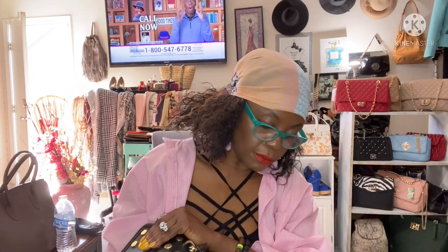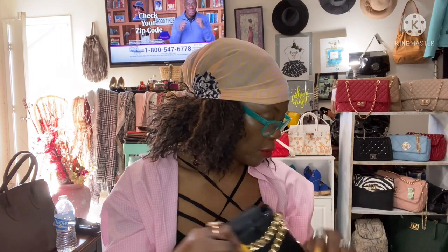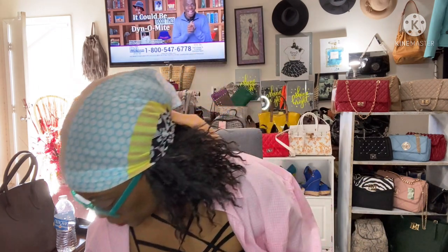And I got this from, where did I get this bag from? I think I got this bag from Super Thrift, now I remember, because it was mixed in with the non-designer bags, so they thought. So I think I paid $14.99 for Victoria's Secret.